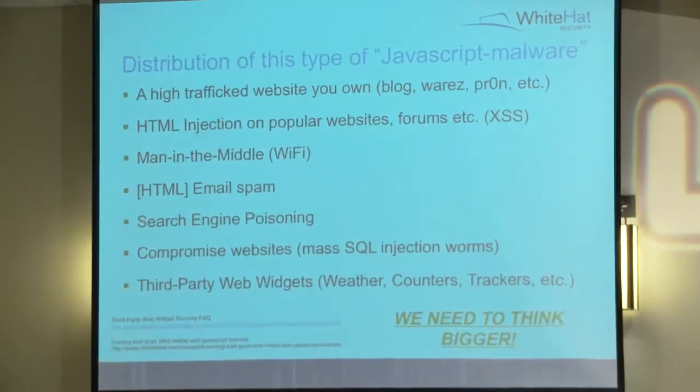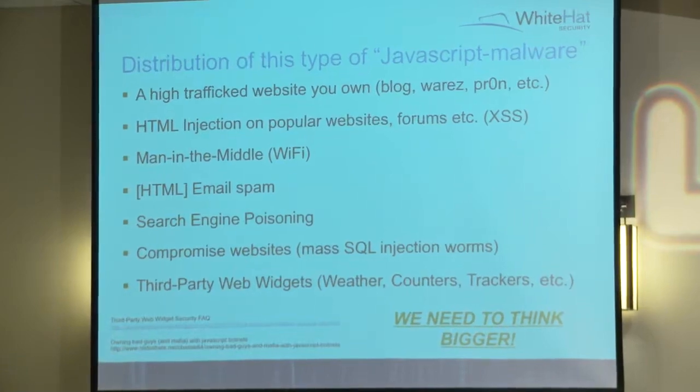Search engine poisoning, all right. What was the other one I heard? Web widgets, that's a good one, right? I think the most popular one is probably email spam. I think we all deal with that a lot, and email spam, phishing attacks.